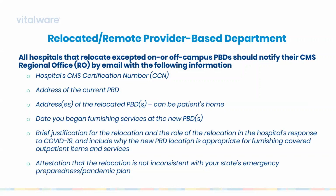All right, so how do you make the patient's home a relocated provider-based department? This is the information that you need to send to your regional office, and it can be sent by email, and it would have to be encrypted, within 120 days of the provision of the service. And you do not have to send them one-sies, two-sies. You can have a whole Excel spreadsheet or other medium to send that information. And that is because the patient's home is not considered an originating site by law. So that wiggle room, or those gymnastics, is to allow you to have that patient's home be designated as a provider-based department.